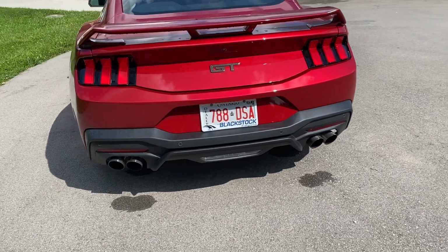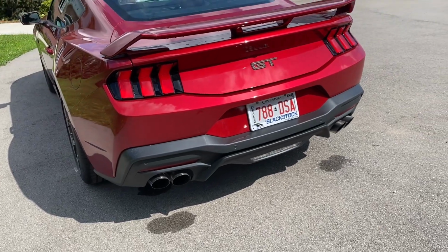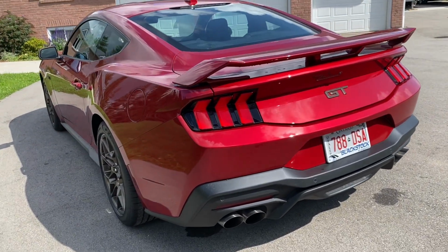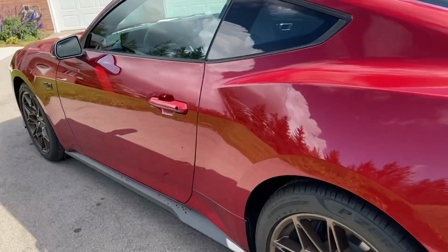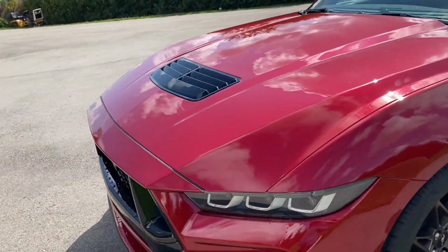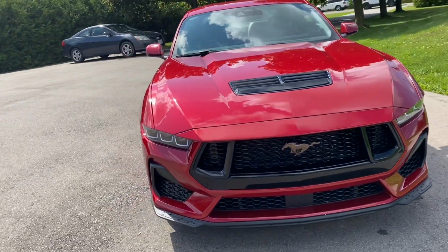I personally find there's not a huge difference between the normal exhaust mode, the sport exhaust mode, and the track exhaust mode when it comes to just static revving. Where you will hear the difference though is part throttle drivability, that kind of stuff, where you're in and out of light throttle, that sort of thing. That's where you can notice the difference. In reality though, let's be real, we're all going to drive around on track anyway.